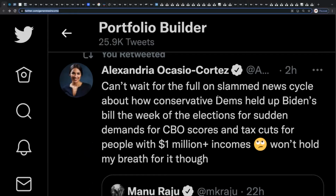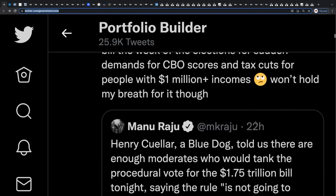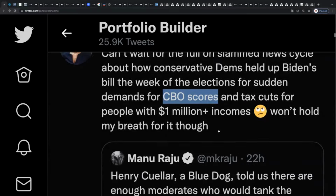Alexandria Ocasio-Cortez says, can't wait for the full-on slam news cycle about how conservative Democrats held up Biden's bill this week, or the week of the elections, for sudden demands for CBO scores and tax cuts for the rich. So we're talking about the SALT reduction. Won't hold my breath for it though, and that's exactly what's going to hold it up, the CBO score.